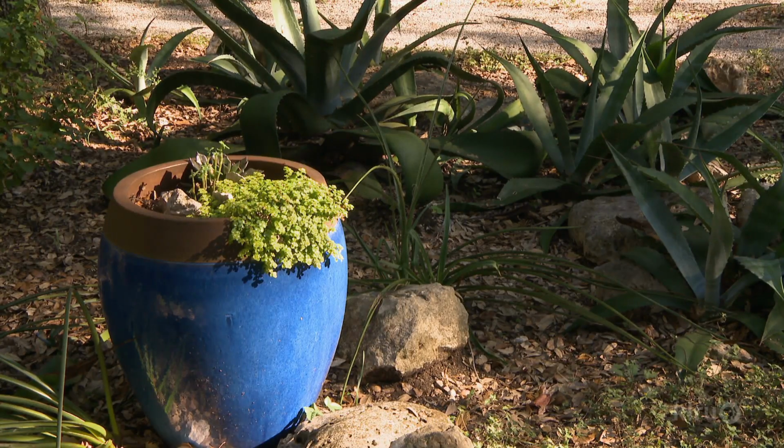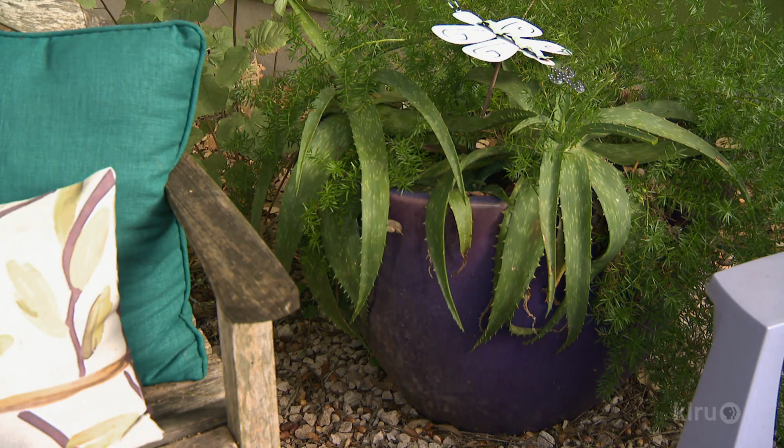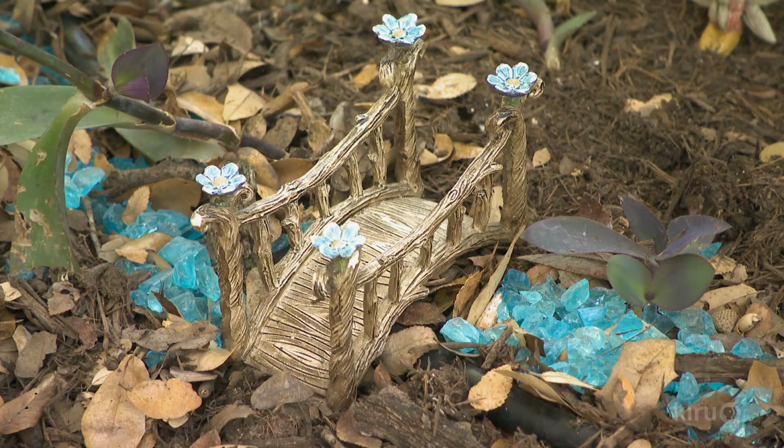I also use brightly colored pots because this is primarily a shade garden, and there are lots of times of the year that there's nothing blooming. So I use bright pillows and bright pots to help add color to the garden when things aren't blooming. She added the magical touch with whimsical fairy gardens to delight her granddaughters.